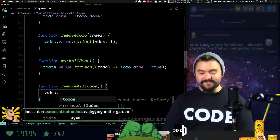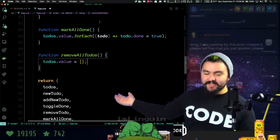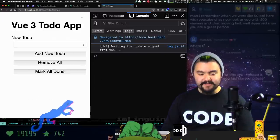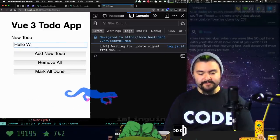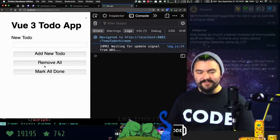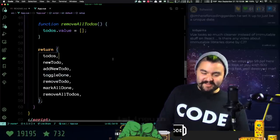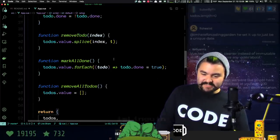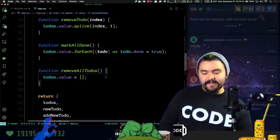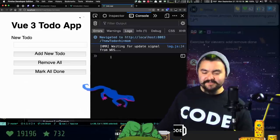But this is where we'll say todos.value equals an empty array. Just reset it to an empty array, and that will just wipe them all out. So we'll expose this, and it should be good. So we'll say, hello world, how are you? Wow. And we'll say remove all, and it just removes them all. Awesome. This is great. Todos.length equals 0. Would that work too? todos.value.length? Can you clear an array by setting its length to 0? Let's see.